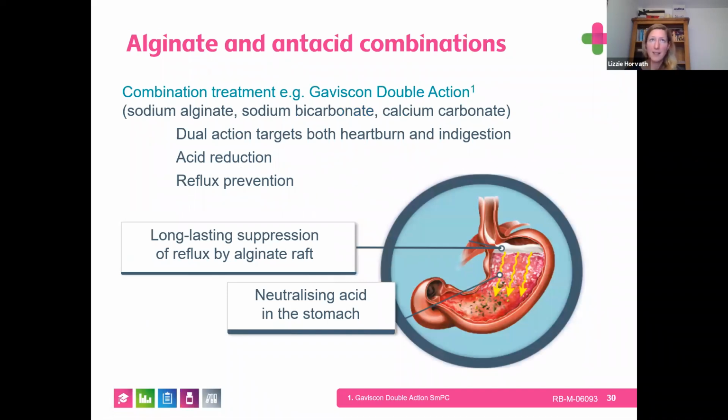We talked about antacids and we talked about alginates separately. What happens if the patient would require a combination? Again, referring to a product we have in the RB portfolio, Gaviscon Double Action. Why is this beneficial? Because it has a dual action. It can help with both heartburn and indigestion, because it can work against the acid by neutralizing it in the stomach, and also it can prevent reflux by generating a long-lasting raft in the stomach as well.